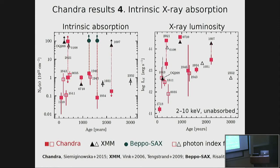The vertical lines here connect points for observations with different satellites, so Chandra and BeppoSAX or XMM-Newton, or observations for sources that we modeled in two different ways. So this upper red square is for the Compton-thick case, and this square is for the Compton-thin case. One apparent thing is that perhaps there is a dichotomy between Compton-thick and unobscured sources, which has to be confirmed or rejected. On the right-hand side, I am showing the unabsorbed X-ray luminosities in the 2 to 10 keV band, and it can be seen that our sources cover about 3 orders of magnitude in luminosity.